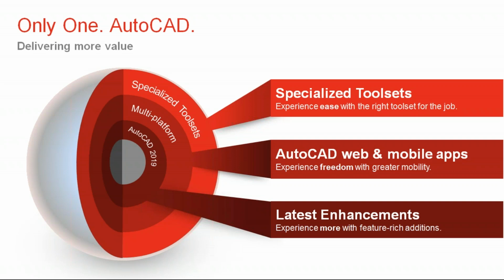The other thing we're going to touch on is some of the more, I guess, tightly knit or integrated web and mobile functionality built into AutoCAD. And finally, some of the latest enhancements, maybe 3 items there that we'll touch on. So that's where we're heading today.